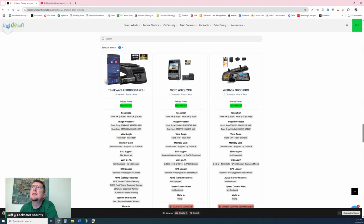It's utilizing the Sony Starvis 2 IMX678 in the front, the Sony Starvis IMX335 in the rear. So you can see it's essentially the same specs as the U3000. The viewing angle in the front is huge. It's 170 degrees. Comes with a 128 gig card, supports up to 512 gigabytes, does not support SSD, has the 2.4 and 5 gigahertz Wi-Fi, comes with a 12-inch LCD screen.